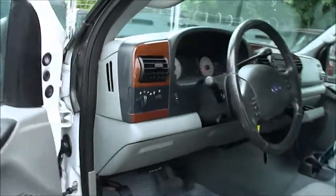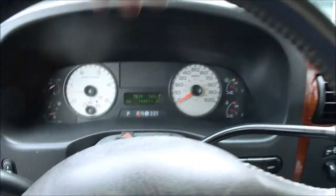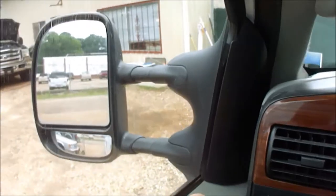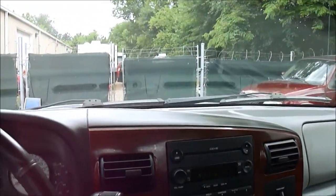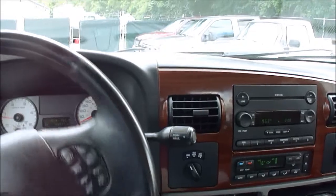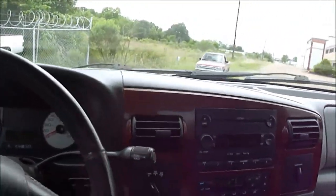We'll go around and hop in, take her down the road. You can see no warning lights are lit, nothing like that. Now I'll also show before I get going, you see the power mirrors, all that works, horn, wipers. We just put a brand new windshield in this truck, so you don't have to worry about any rock pecks or cracks or anything like that.